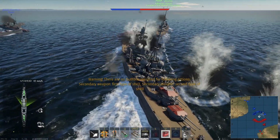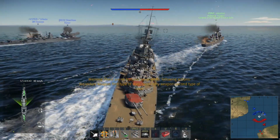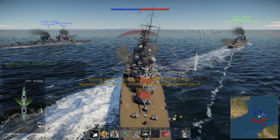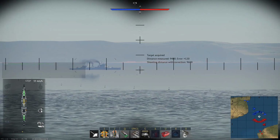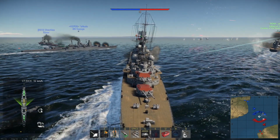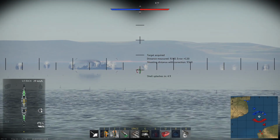We're on the channel. No cover. There's definitely a lot of big guns on this one. That's an HMS Tiger. I kind of just want to sail away. I don't really like sailing straight towards the enemy. I find it gets me into a whole world of pain. This HMS Tiger though is definitely a juicy target.